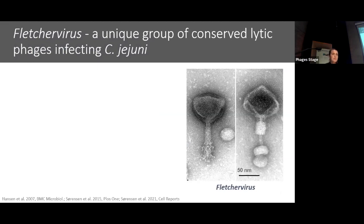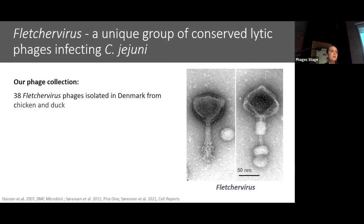The phages that we are working with are called Fletcherviruses, and they are a very unique group of conserved lytic phages that infect Campylobacter jejuni. You can see a picture of them here: they are myoviruses and they have these contractile tails. Our phage collection consists of 38 of these Fletcherviruses, and they have been isolated in Denmark from both chicken and duck. They are quite easy to isolate from this environment, so they coexist with their host in the same biological niche, in the gut of these avian species.